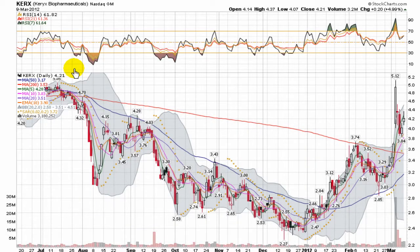Speedy chart presentation of KERX Biopharmaceuticals. KERX is a NASDAQ Global Market stock trading under the ticker KERX. The stock made a great move in 2012. You see it came into the final days of last year right around $2.40. That's when the move began. It peaked all the way up at $5.12. It started last week out with a huge move, then a pullback, and is back on the climb coming into this week. You see a couple of different resistance points. We'll come back and take a look at those in a moment.